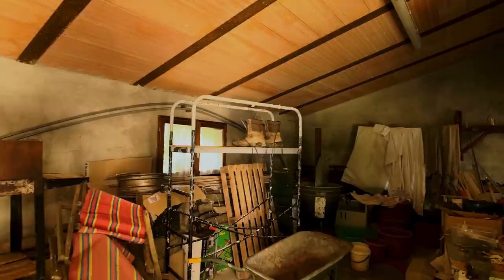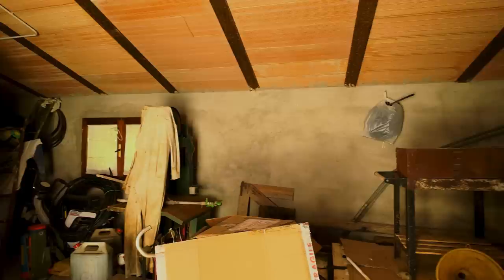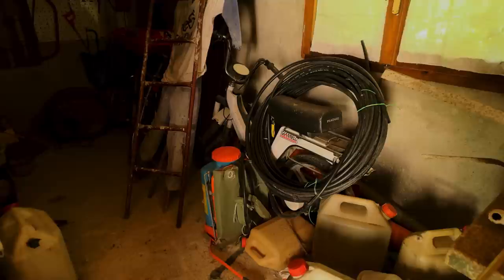Oh, it's got great stuff. You'd certainly be able to do something here. I can see that basically the back wall's been plastered or rendered at some stage. Ooh, do you see this? That's a Piaggio 50cc motorbike, which is their barn find. Oh, wonderful.